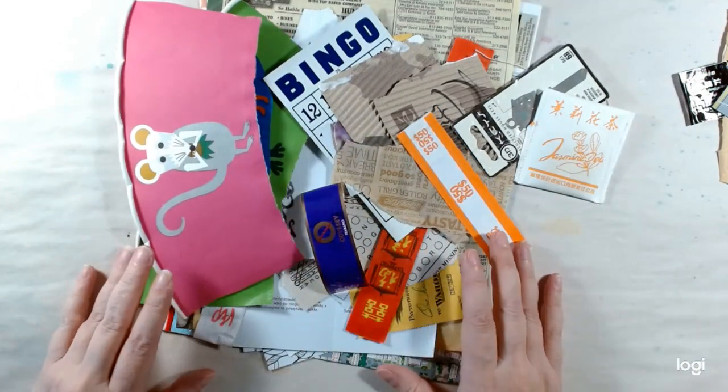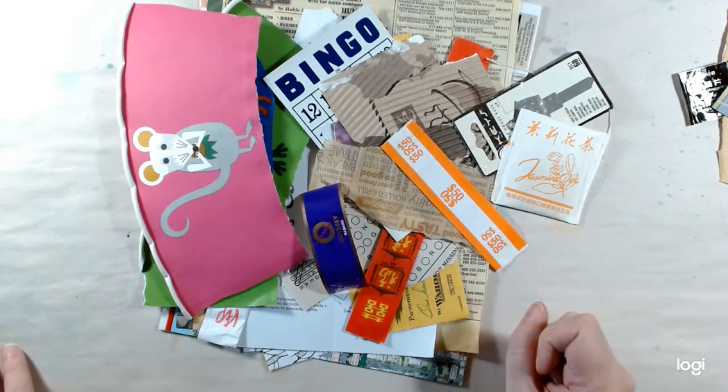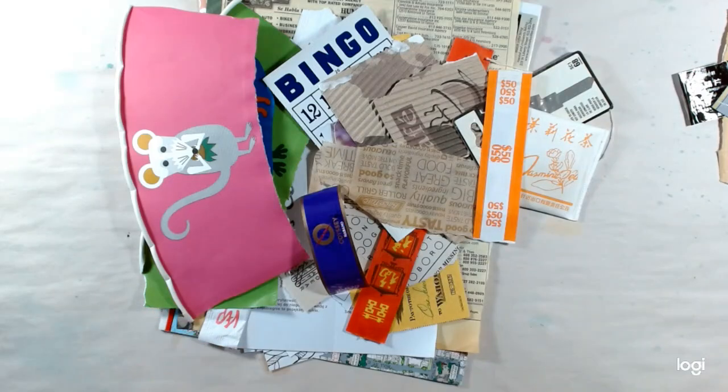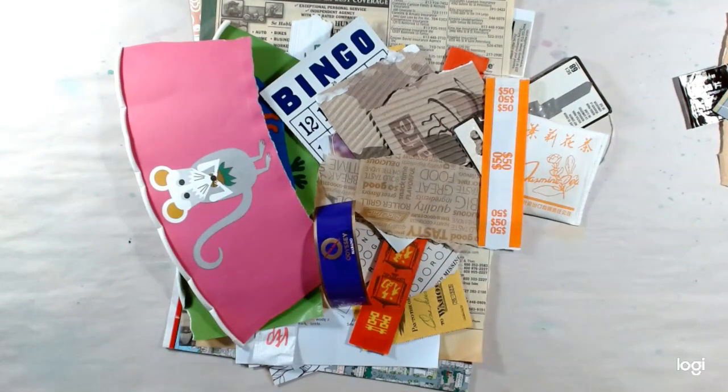So I like the looks of things when they're different colors, they're different types of paper, and they have a different look about them. So it makes things very interesting. So I hope that helps. Keep your eyes out. Keep looking for different types of things. If it's paper, it's fair game. Any kind of paper you can glue into your glue book.